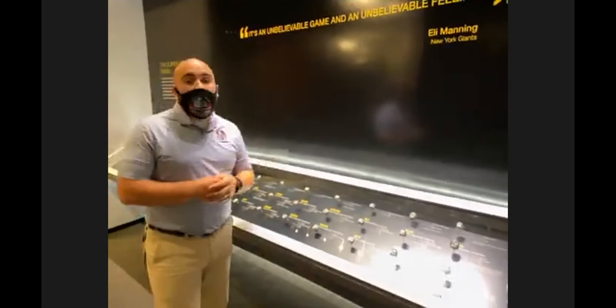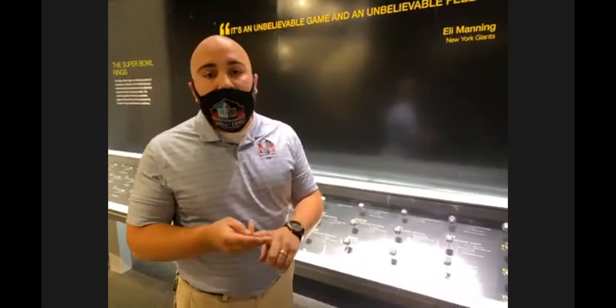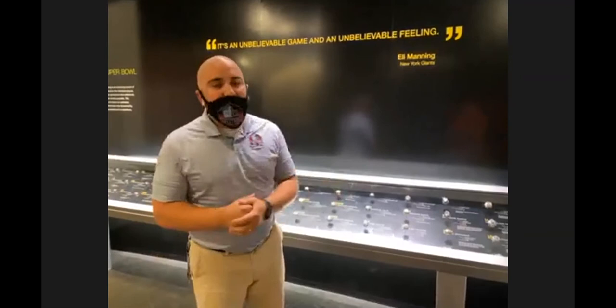Some cool facts about the Super Bowl rings. Actually, the NFL provides up to $5,000 for 150 rings for the teams to give players, staff, and personnel. That way the whole organization, the whole franchise, is rewarded for such a great accomplishment. Most teams spend more money than that. They need more rings than 150, but the NFL does provide a little bit of money to help make these rings.